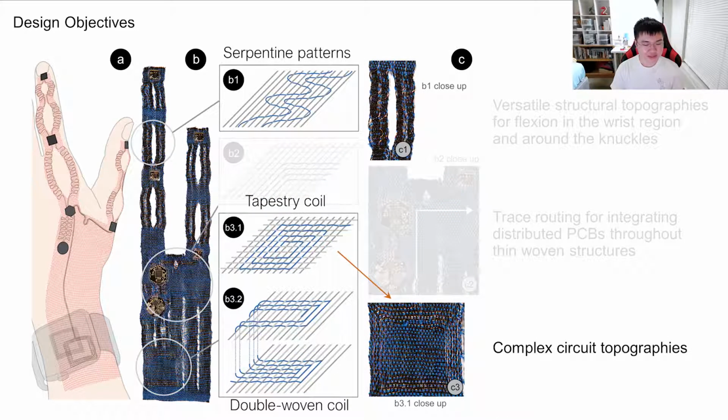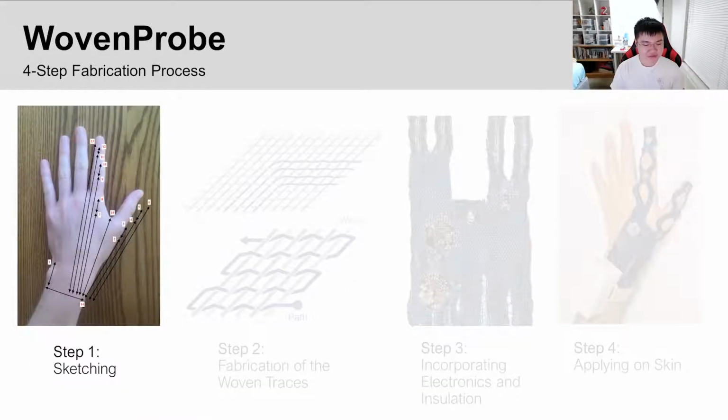Lastly, we explored complex circuit topographies enabled by advanced woven techniques such as double weaving, tapestry, and lace weaving. We developed both a double woven coil with vertical interconnects as well as a slim tapestry coil for RFID charging and data transfer capabilities. Additionally, we used lace weaving to incorporate stretchable serpentine patterns around the knuckles to increase electrical durability. We used a 4-step fabrication process to manufacture our woven on-skin interface. The fabrication process starts with on-body sketching and hand measurements to get a stencil for precise fabrication.